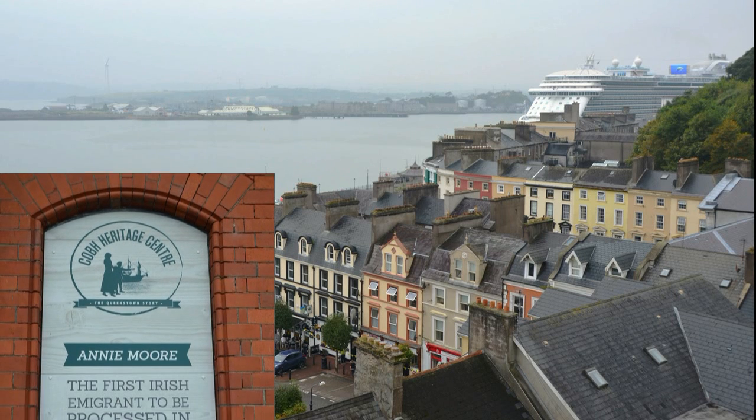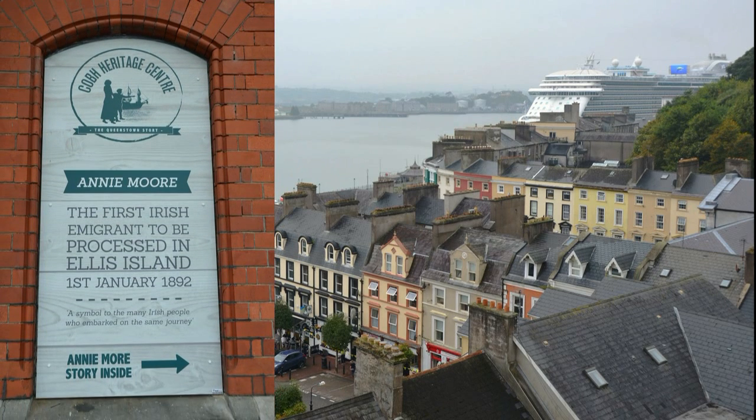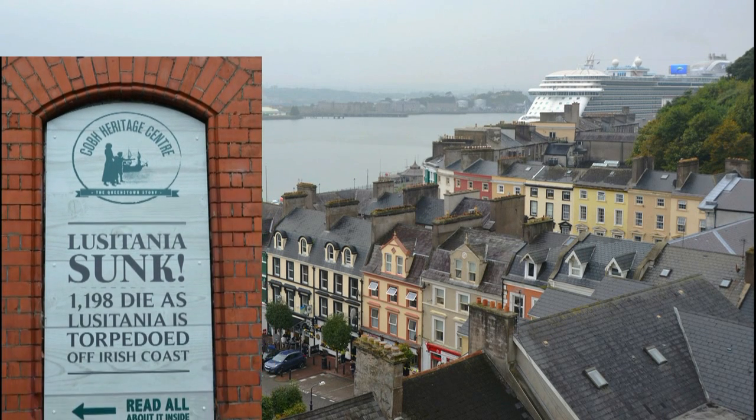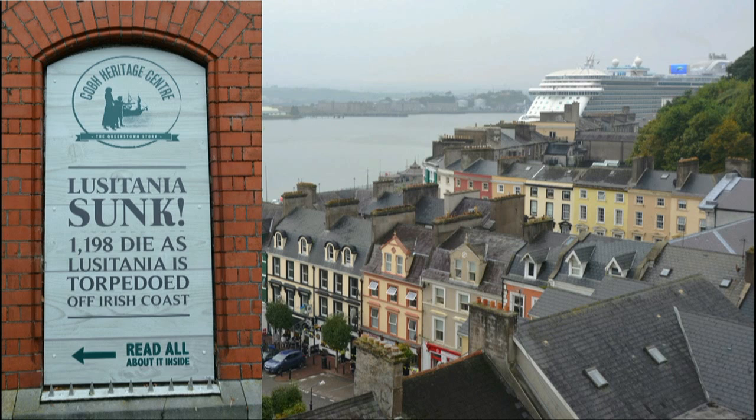Annie Moore, the first Irish immigrant to be processed in Ellis Island, 1st January 1892, a symbol of the many Irish people who embarked on the same journey. Lusitania sunk. 1198 die as Lusitania is torpedoed off the Irish coast.